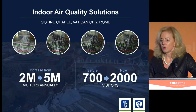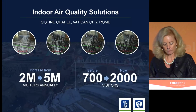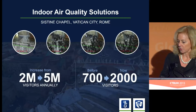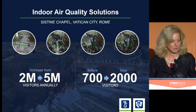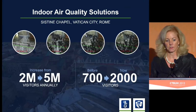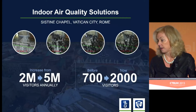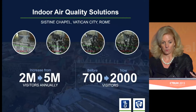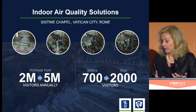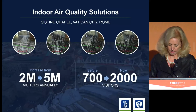Fast forward to about 4 years ago, they came back to us and said, listen, we have a problem. We're now taking through 5 million people per year. About 2,000 people at any given time can go through that facility, and it's having a tremendous impact on not only temperature, but humidity, CO2 levels, and big concern around what that was going to do to the frescoes. And then also, obviously, the people coming through. It's very uncomfortable in the heat of the summer in that facility.